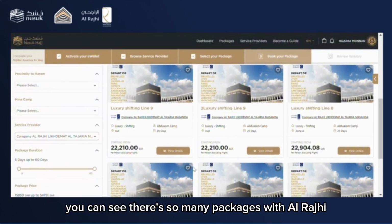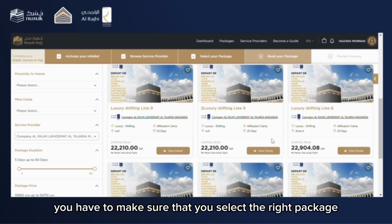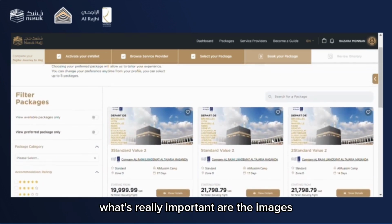Now obviously you can see there's so many packages with Araji. What you need to understand is Araji is a service provider for the UK, the whole of Europe, America, as well as Australia. So you have to make sure that you select the right package. Now what's really important are the images. For the UK packages, you can see the UK flag on it.